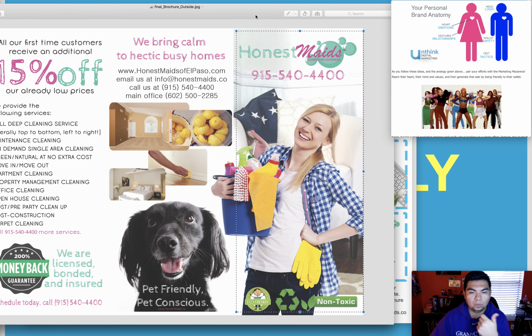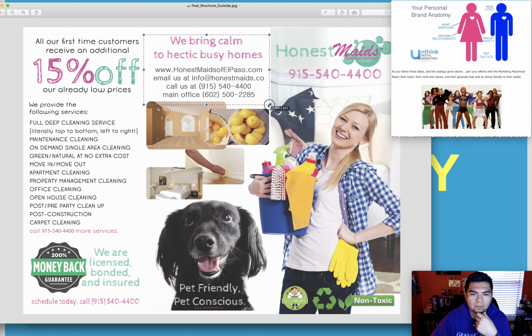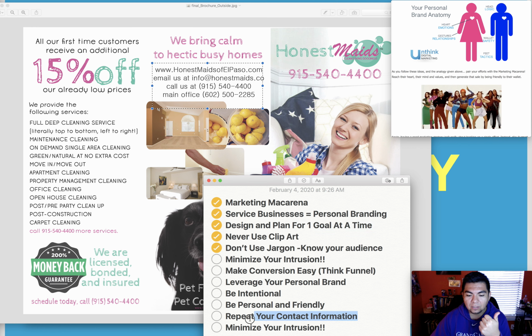Typical stay-at-home mom, that typically does the cleaning herself. If she looks at the bag, our information is there. If she opens it, she'll see that there's an offer, there's the wallet approach, there's a contact, there's a contact, and there's contact here. So again, I'm not being repetitive with the services, I'm being repetitive with my contact information. Always repeat your contact information. Make it easy for them to know where and how to contact you.